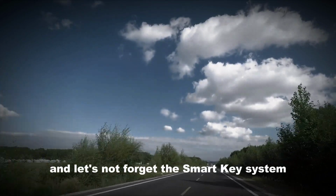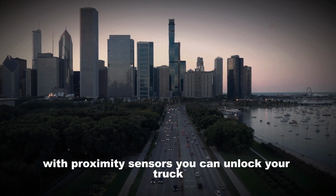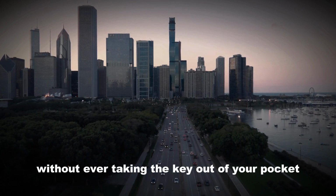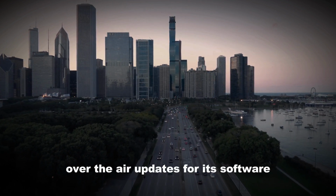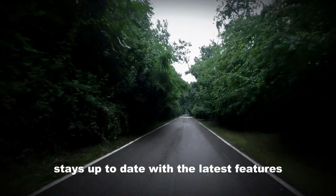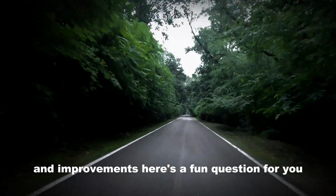And let's not forget the smart key system. With proximity sensors, you can unlock your truck and even start it without ever taking the key out of your pocket. The Stout also includes over-the-air updates for its software, ensuring your truck's tech stays up to date with the latest features and improvements.